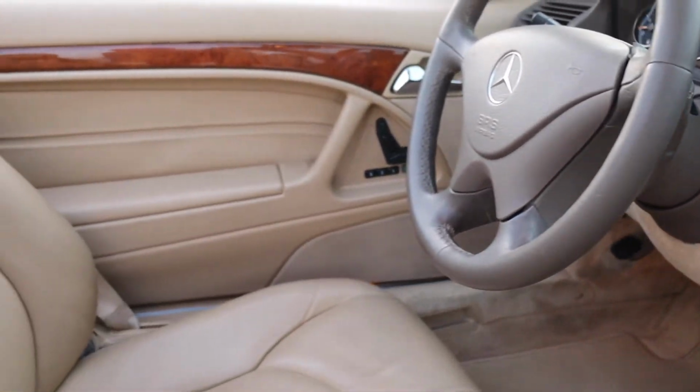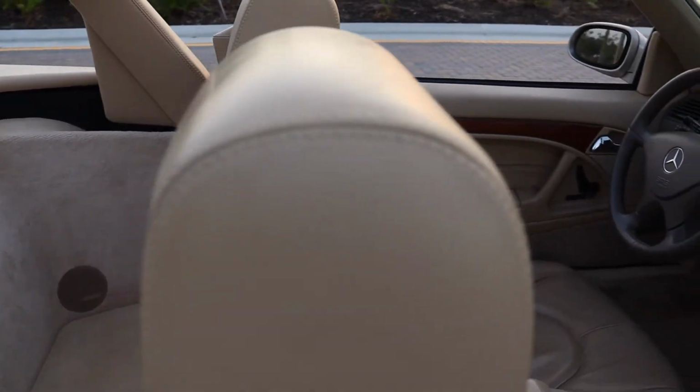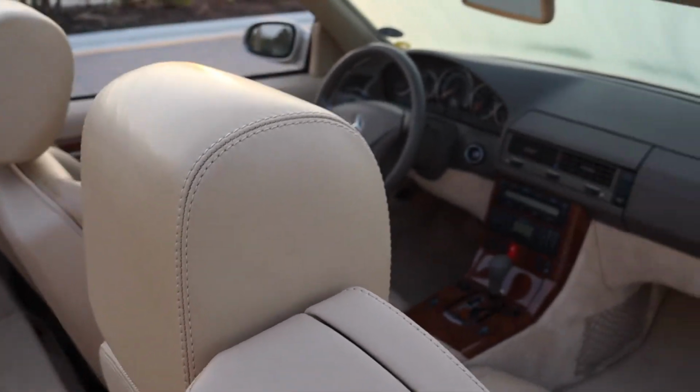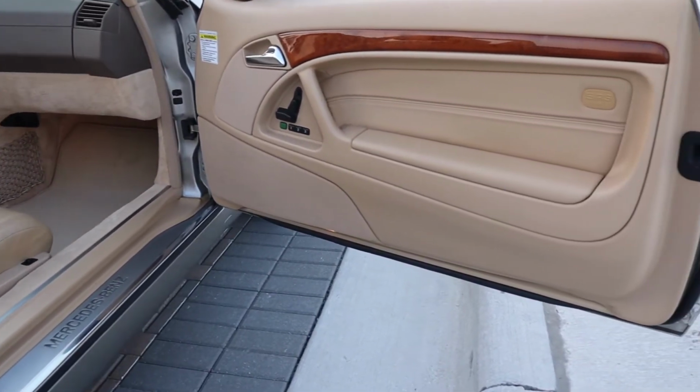A direct result of this attention to detail is that all systems work as intended. This includes a powerful air conditioning, roof mechanism with fresh hydraulic components, and even its factory stereo and antenna are in working condition.